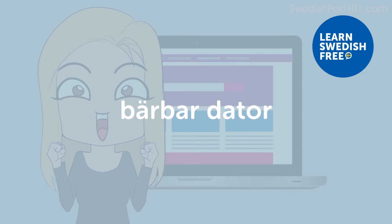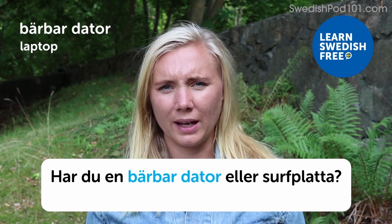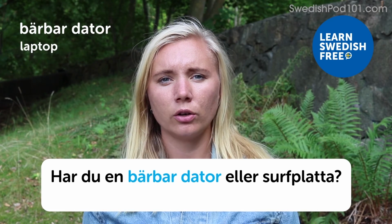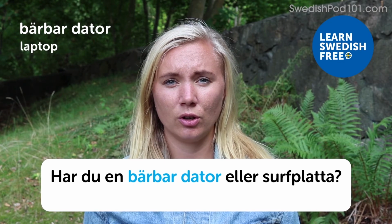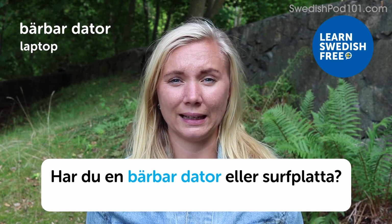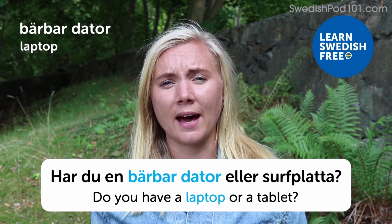Bärbar dator. Laptop. Har du en bärbar dator eller surfplatta? Do you have a laptop or a tablet?